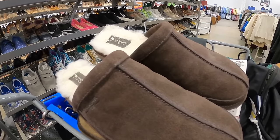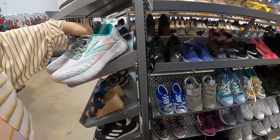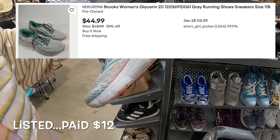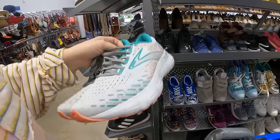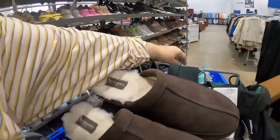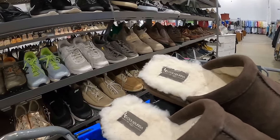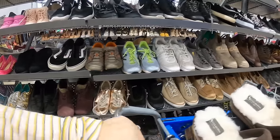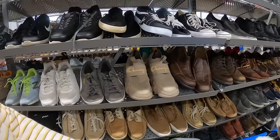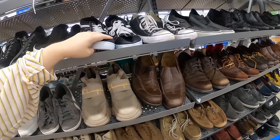Which one? The teeny one? Okay, so these are Brooks. Those are nice. I like these. These are actually in very good condition, too. I'll have to check those, too, because those are in good condition. So now we're in the men's section. They mix it in sometimes, though. It's not always men. Sometimes it does get mixed in.